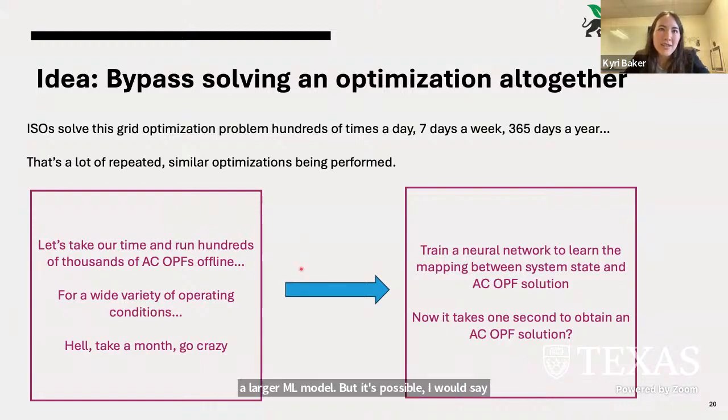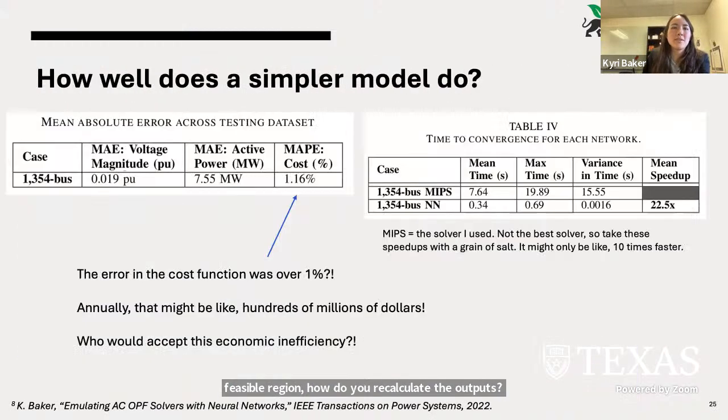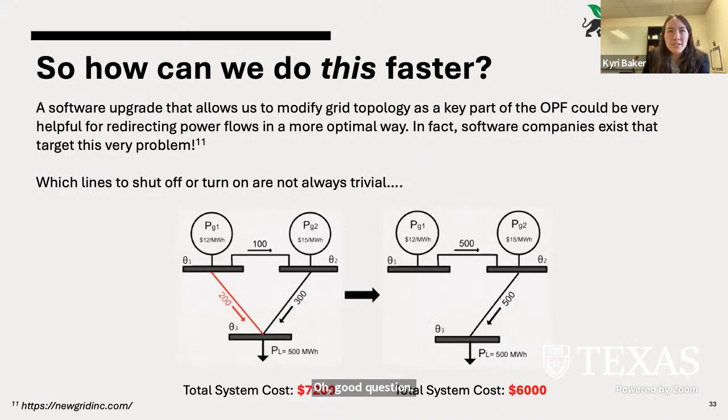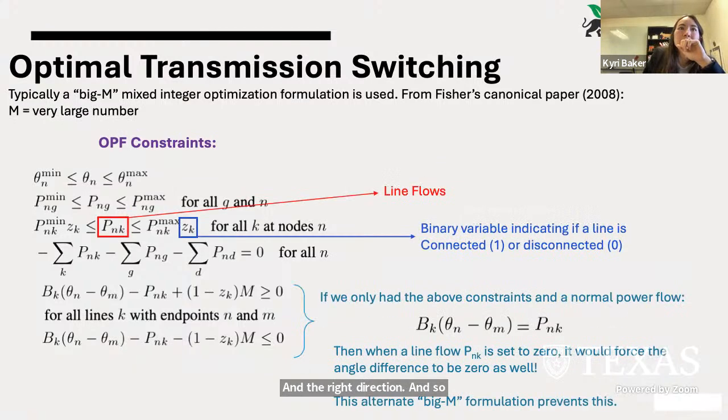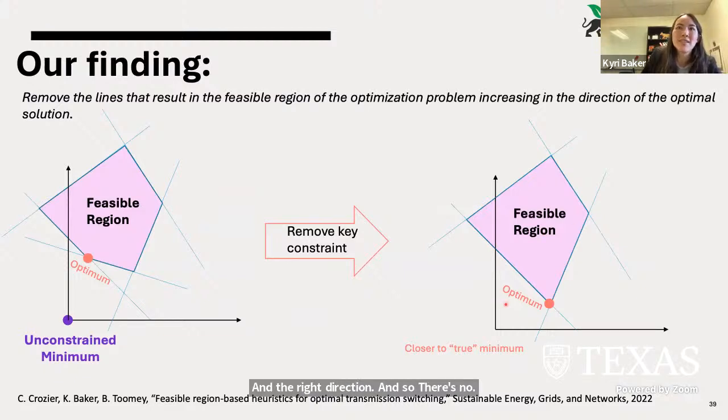And then the last question, I was wondering, when the topology changes due to branch cutoff and expands the feasible region, how do you recalculate the outputs? Oh, good question. So in the optimal transmission switching problem, there's no machine learning here, actually. It was basically just an observation we made. We ran a bunch of these. We noticed how if you remove particular lines, it increases the feasible region in the right direction. And so that basically results in you just solving the same DCOPF problem again with fewer constraints. So it's quite easy to solve that. So there's no retraining of the model. It's just a heuristic.